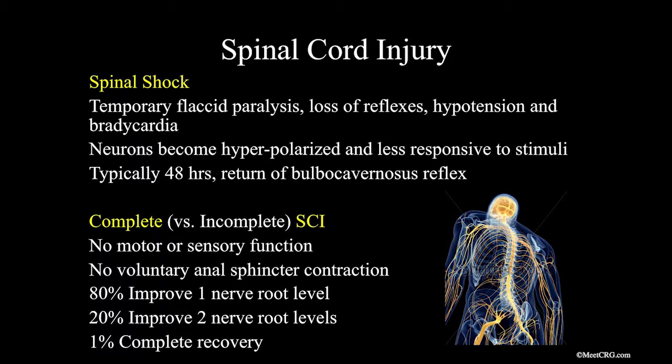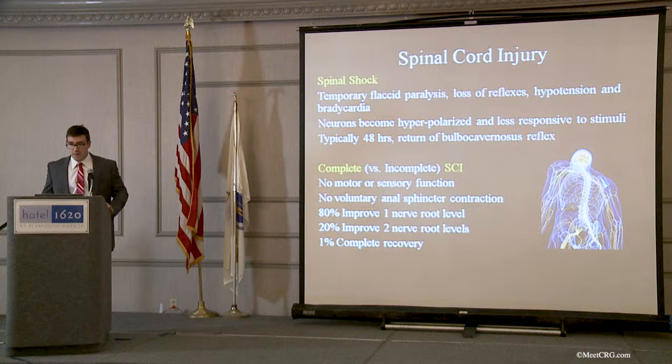In a complete spinal cord injury, there is no motor or sensory function below the level of the injury and no voluntary anal sphincter contraction. A complete spinal cord injury has a very poor prognosis. Regardless of what we do to stabilize the spine surgically or decompress it, most people will get a little bit of improvement. They may get 1 or 2 nerve root levels of improvement, but it is extremely uncommon to get all neurological function back when there is, on presentation, a complete spinal cord injury.